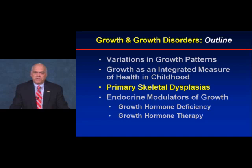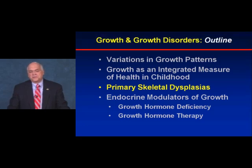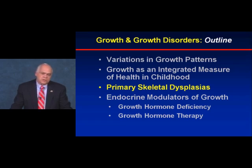The next topic on our outline we'll go through rather quickly. It's not something that is seen as commonly in general practice, but is still worth noting. And it's worth noting because all of the other things that we talk about, systemic health, adequate nutrition, normal growth hormone secretion, all of that depends on a normal skeletal substrate being able to respond to those influences.